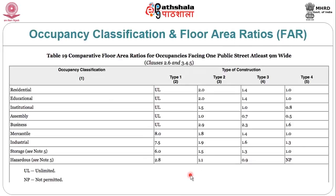Now, we talked briefly about classification and floor area ratios, the different types of building, and the occupancy classification. We talked about residential, educational, institutional, assembly, business, mercantile, industrial, storage and hazardous. You have a floor area ratio, and we also talked about type 1, type 2, type 3, type 4. Here, UL means unlimited. A residential building in type 1 has no restriction on the floor area ratio, whereas the other buildings will have a floor area ratio restriction based on which type they come under. So, this is an important area to start with when you are looking at implementing a high-rise building.